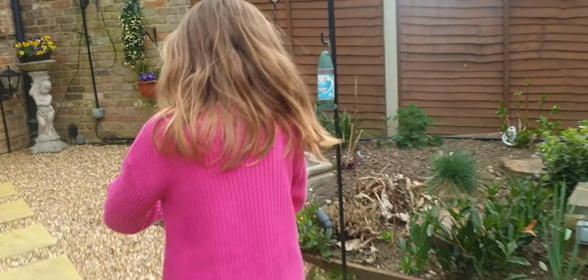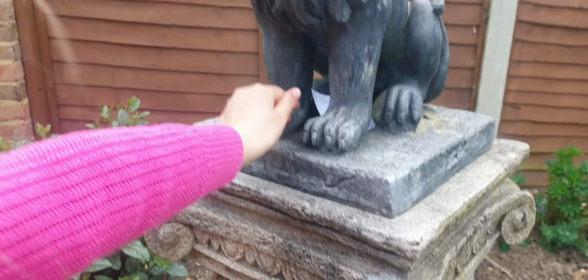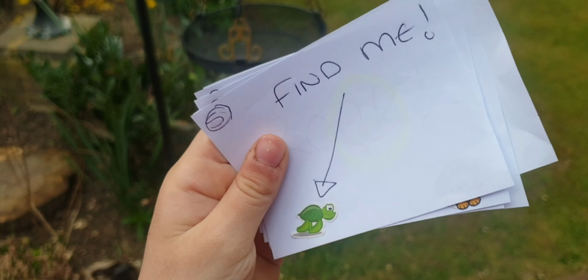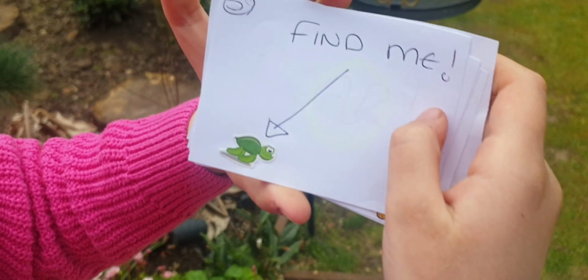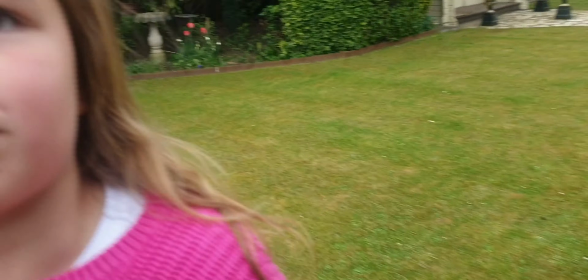I'm coming. Oh, there's a lion. There's a clue inside of here. Wait! Aha! What does it say? Find me. What is it? What's it pointed to? Turtle. A turtle? I thought I saw some turtle statues over there. Over where? Yeah, I remember one of them is a real turtle.